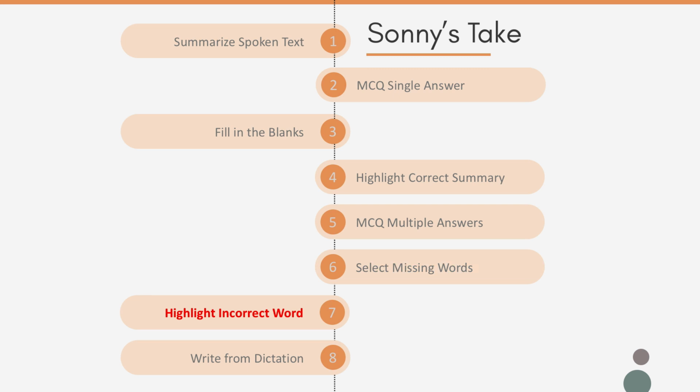Lastly, highlight incorrect word. That doesn't seem to hold a lot of weight in the listening. However, 10% is significant and that is what it holds in the reading. You probably noticed that I didn't mention summarized spoken text because that's writing. And you don't need to worry about writing. Writing is the easiest module in the whole PTE. Let me know, I can show you.